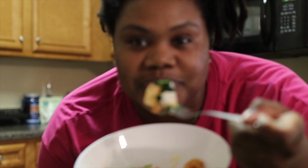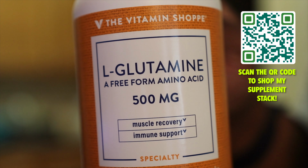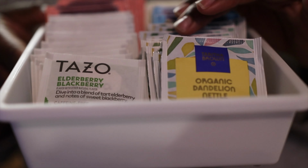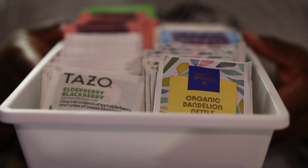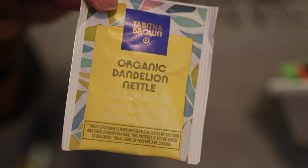All right, so I finished out my work day, and in between my second 2 meals, that's if I eat a third, I will take this L-glutamine. This helps with bloating, and of course, y'all know all the TikTok girlies are raving about it. Also, between those 2 meals, I am enjoying some tea, one of these or sometimes a combination of these 2.